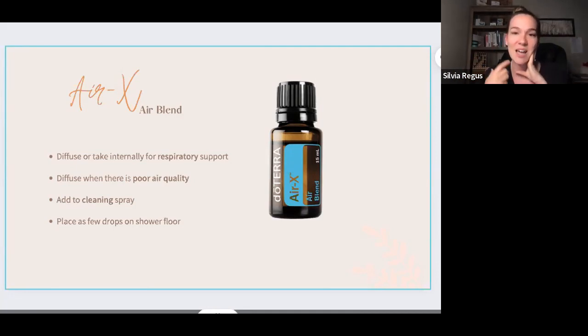I love this because you can also take it internally. All of the oils that I mentioned are safe for internal use. So you can take it internally for respiratory support. If you have any respiratory things come up, you can put some in a capsule or in water. It doesn't taste bad; it actually tastes quite pleasant. It's also great to put in the corner of your shower as you're showering. It'll wake you up and invigorate you, and it cleans the air in the shower too.